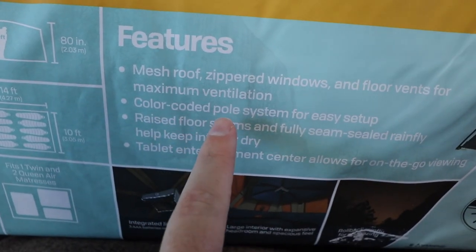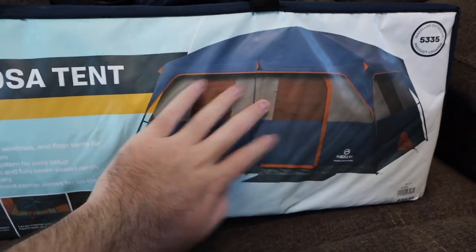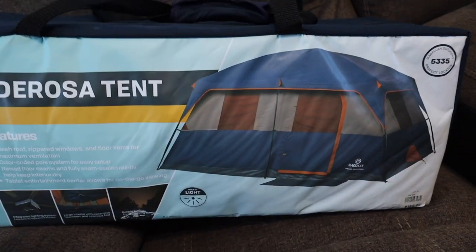And then it has a color-coded pole system for easy setup. So all the poles you need to set the tent up are going to be color-coded to make it just easier for us. Which, not to brag or anything, but I've always been pretty decent at setting up tents anyways. But hey, I'll take all the help I can get.